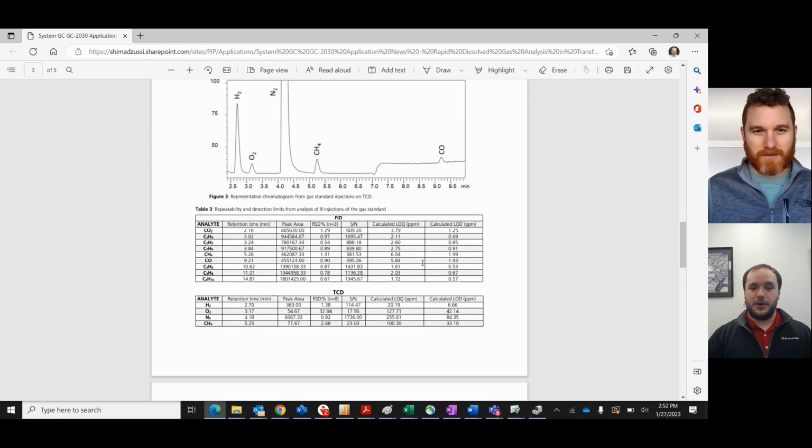So you'll see that for anything on the FID, we are reaching low ppm levels of detection, which is excellent, well within the method that we're looking for. And even for oxygen and nitrogen on an argon TCD, we're still able to get pretty close to 50, 100 ppm. But hydrogen is infinitely more important to a lot of these customers, and we're able to get down to just below 10 ppm for that. So we're getting high sensitivity and excellent repeatability.